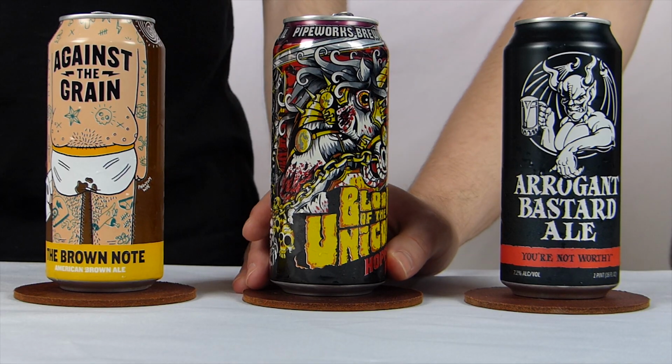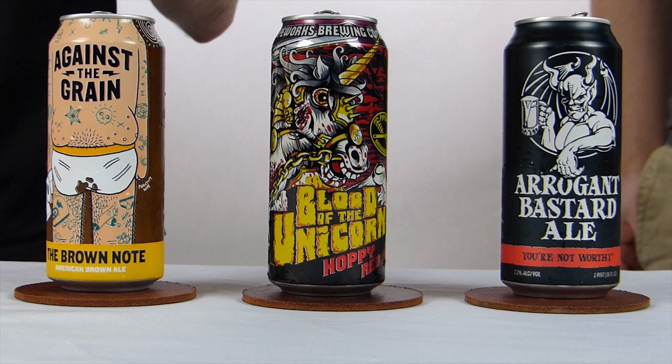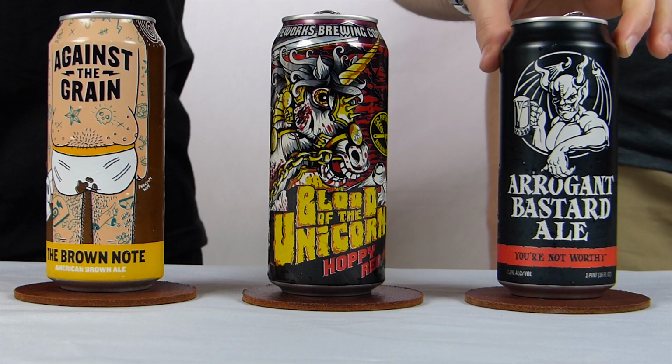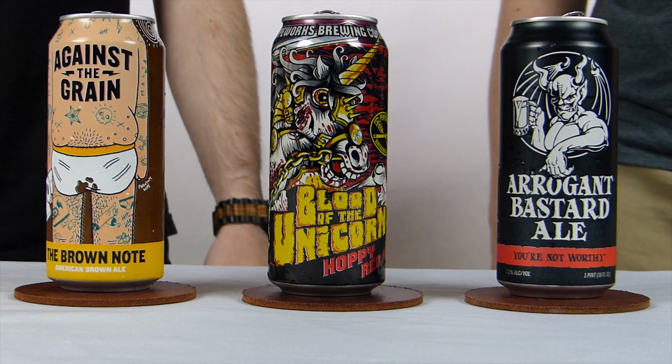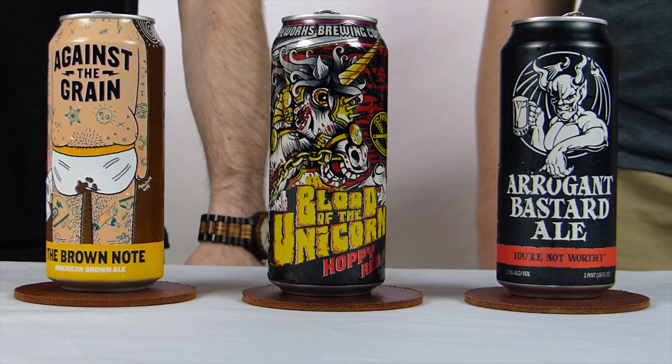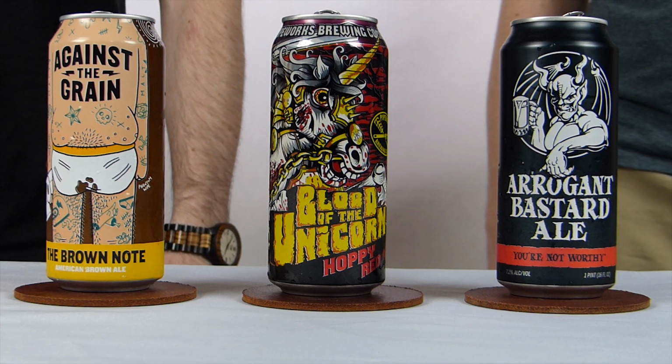For me, I liked all of them in their own specific ways. I did like the Blood of the Unicorn pretty well. It was pretty light from what I'm used to drinking, so it wasn't necessarily my favorite, but it was still good. Very drinkable. The Arrogant Bastard was a little bitter. Like I said earlier, I don't know if I drink it a whole lot, but it's a nicer, stronger beer. That one was probably my least favorite of the 3. And then the Against the Grain with that oaty flavor, I liked it a lot. That one was my favorite of the 3. I would highly recommend that one.